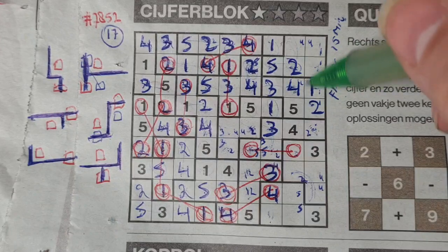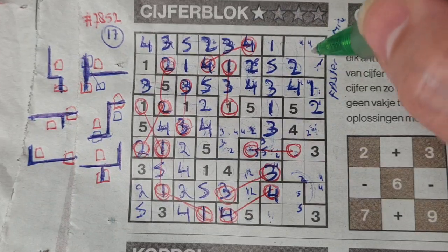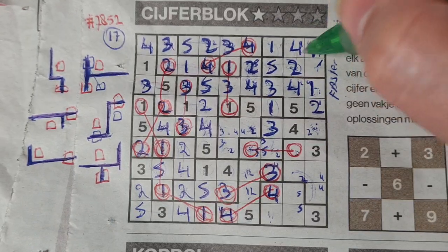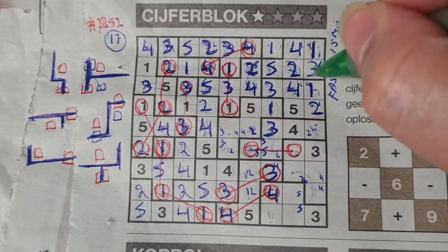Mark those 2 boxes earlier with the 1. We have a 1 there, so this box can't be 1 anymore. That box should be a 1. And I've eliminated here the 4, so the 4 goes there. So 1 is left in this area for number 3.